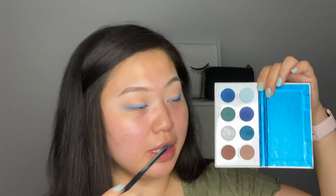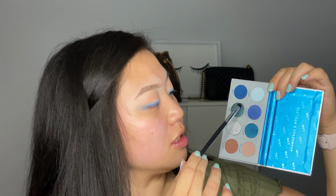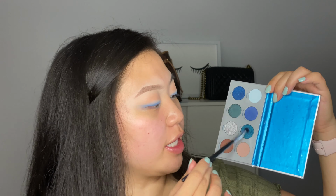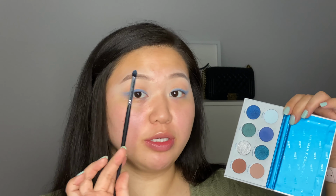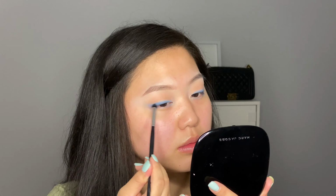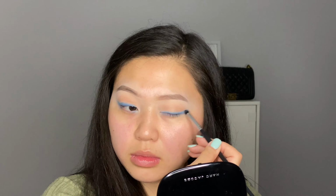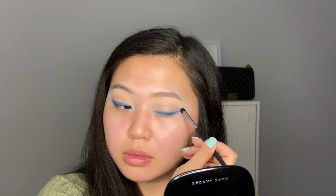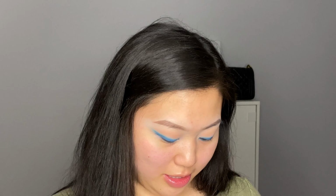And now we're gonna go a little bit darker. And keep in mind, I've been using the same brush. And now taking the darkest, Mood. And that's pretty much it.